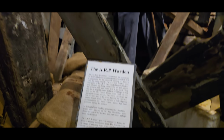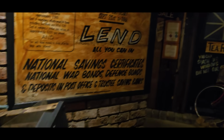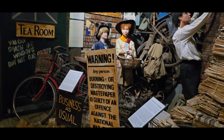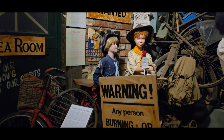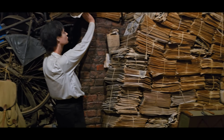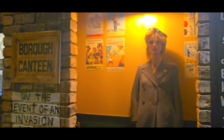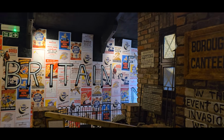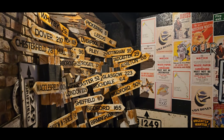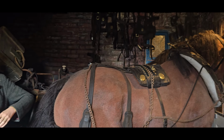On Save It Street, you'll learn how nothing went to waste during the war. People recycled, reused and conserved everything they could. Clothing, metal, even food scraps. The famous Dig for Victory campaign encouraged everyone to grow their own food in any available space, from gardens to bomb craters. It's just another testament to the incredible resourcefulness of the British people during this challenging time.